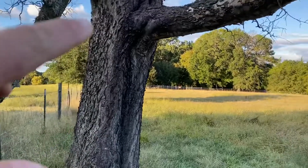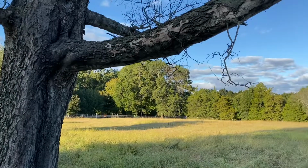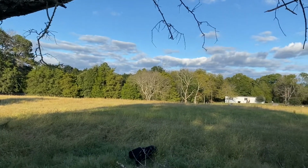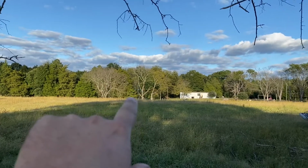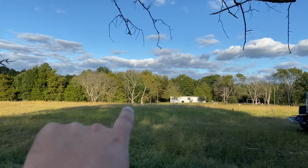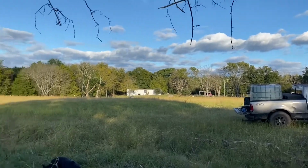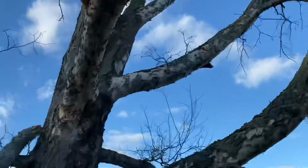This is an old sugarberry tree. I'm not sure what the scientific name is. We call them sugarberries around here. Something is hitting them hard in our area. Over the past couple years, pretty much all of them have died. This one's dead. This one's dead. There's one actually on the ground over there that fell a couple months ago. We still haven't cut it up. The one beside it's dying. Over in my neighbor's horse pasture, several of those are dead. So these trees are pretty much going extinct in our area, which is fine.